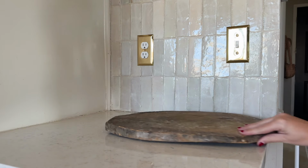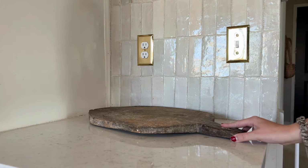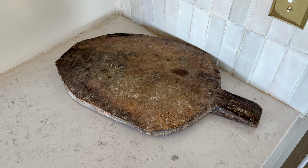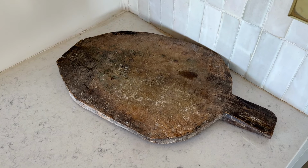For the next style, I'm taking this vintage breadboard, also from Olive Atelier. I love the color of this, especially for the autumn time. It's just so deep brown and warm, and the tones of it is so pretty in my opinion.